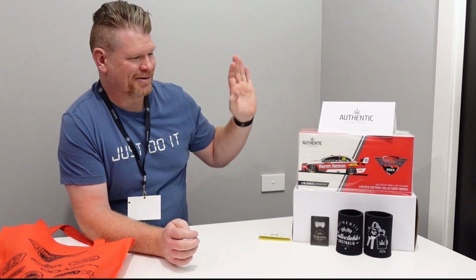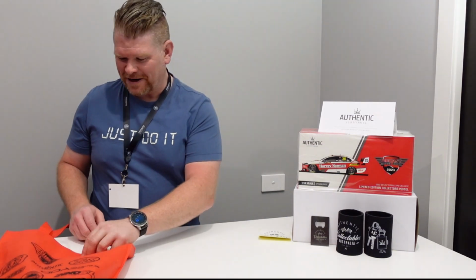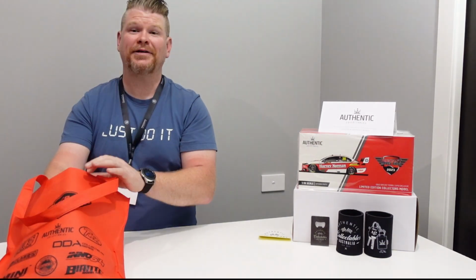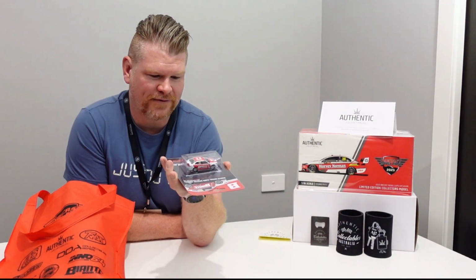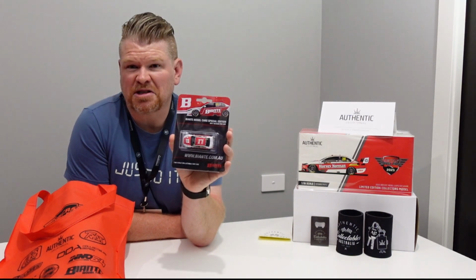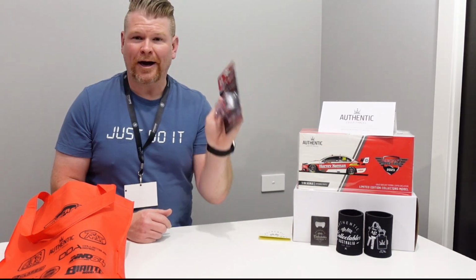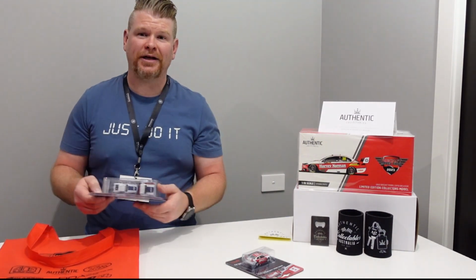The cost: $299. I didn't want to get too many of those. Upon entry you got this show bag, which actually came with some cool little goodies. We got a 1:64th Biante FGX Falcon, just a cool little one to add to the collection. I don't have any 1:64th, so I'm not too sure what I'm going to do with that, but it's a cool little thing considering the ticket was only $24 to get one of those.